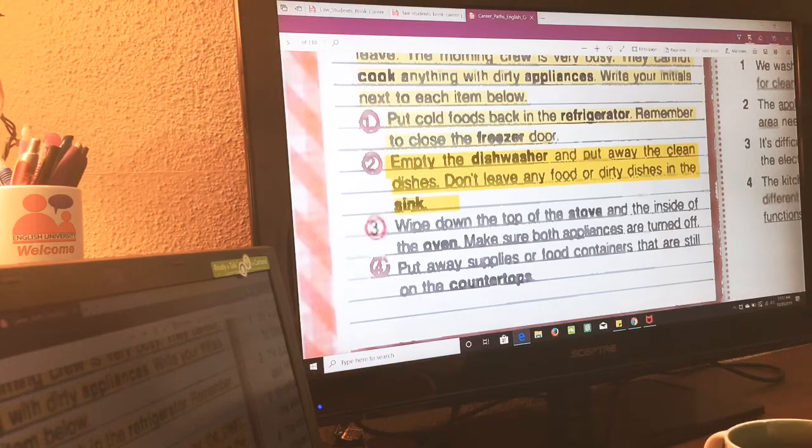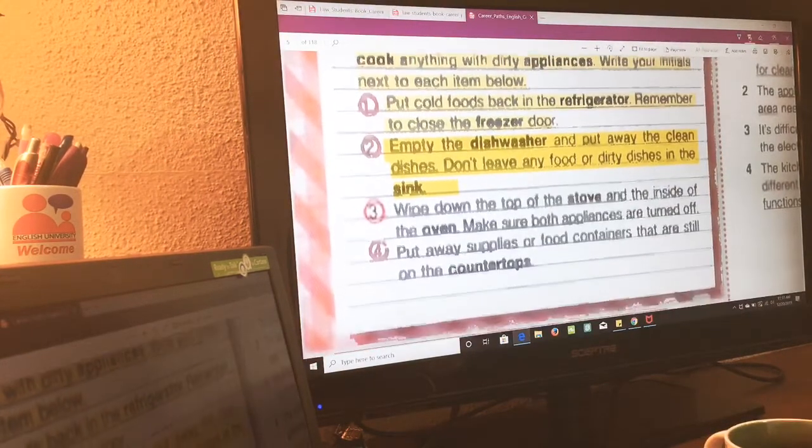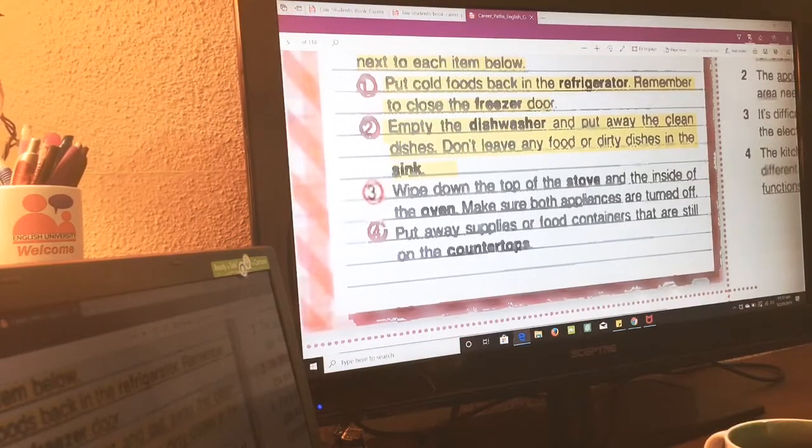Next item: Empty the dishwasher and put away the clean dishes. Don't leave any food or dirty dishes in the sink. Good. The dishwasher. Don't leave the dishes in the dishwasher. Wipe down the top of the stove and the inside of the oven. Make sure both appliances are turned off. Wipe is like this, clean. Yes, exactly.